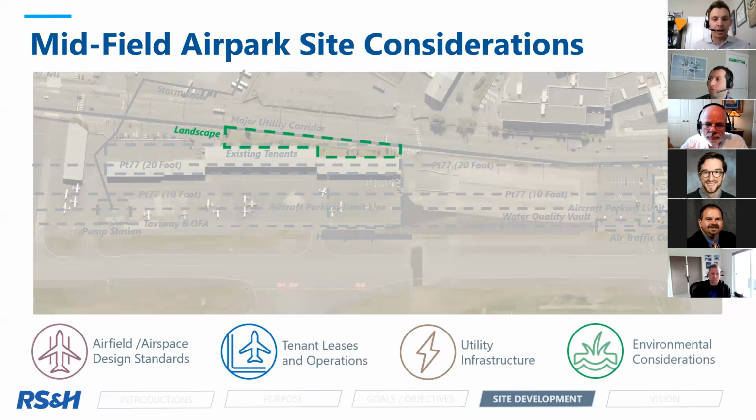And lastly, any environmental considerations, such as the landscaping associated with the site as well. Do we want to increase landscaping, decrease landscaping? That's a component that can be considered.